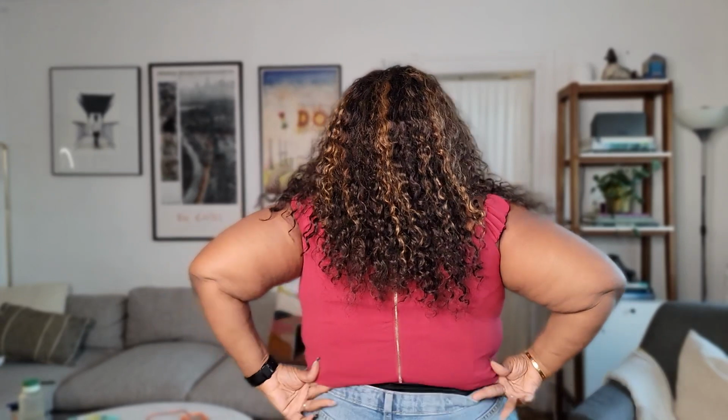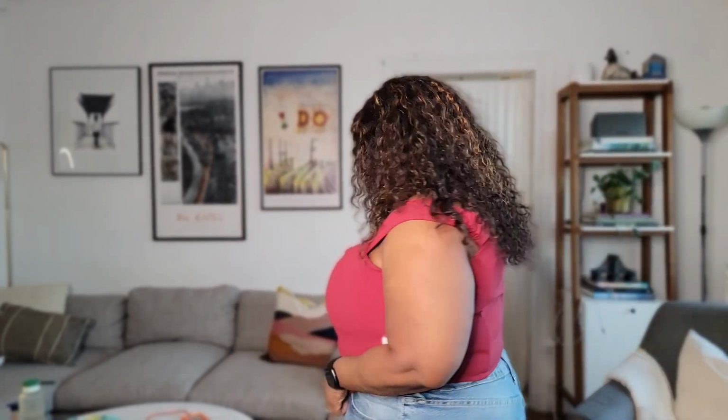And then I just have on regular gold hoop earrings that my aunt gave me, a bracelet and just regular little gold rings. So I love this top, really cute. And it just feels really comfortable. What do you think?